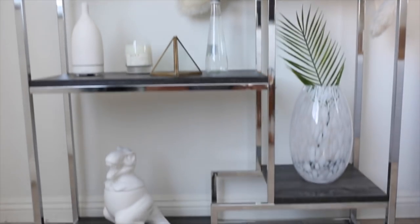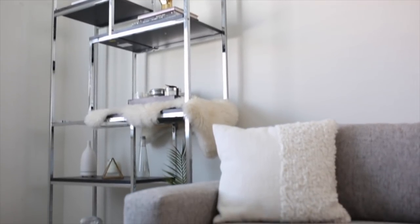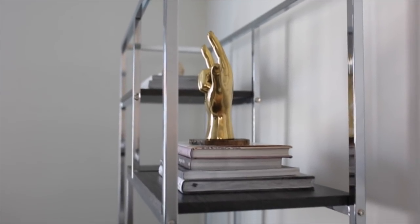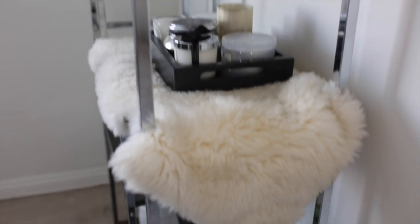I hope this gave you guys some ideas or some inspiration for your space. I always try and make things in my apartment still look trendy, but also as a functional piece of storage. So as you can see here, I mixed some of those decor pieces and things that I also needed to actually just be stored on a bookshelf.